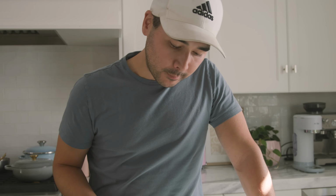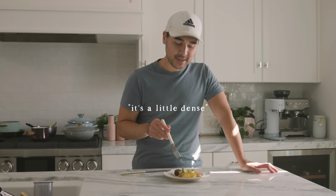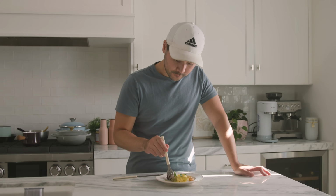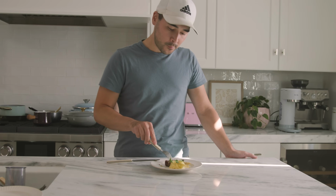It's not bad. It tastes fancy and the texture's nice. Little dense. It's very gummy. Celery has no flavor. I like the meatloaf the best. Well, there we have it.